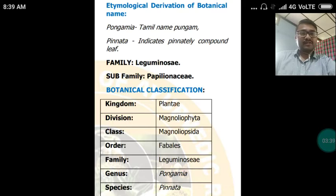Botanical classification. If we see the kingdom Plantae, division Magnoliophyta, class Magnoliopsida, order is Fabales, family Leguminaceae, genus is Pongamia and species is pinnata, hence the botanical name is Pongamia pinnata. And recently it has been included under Milletia pinnata name.